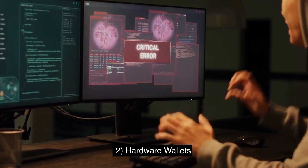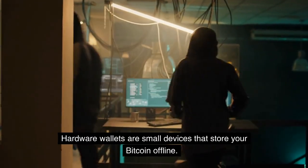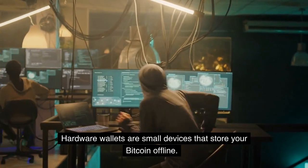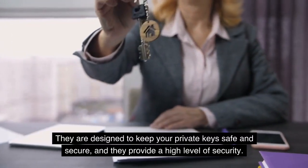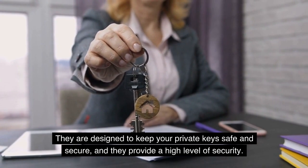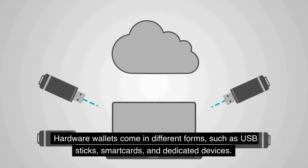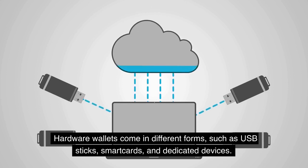2. Hardware wallets. Hardware wallets are small devices that store your Bitcoin offline. They are designed to keep your private keys safe and secure, and they provide a high level of security. Hardware wallets come in different forms, such as USB sticks, smart cards, and dedicated devices.